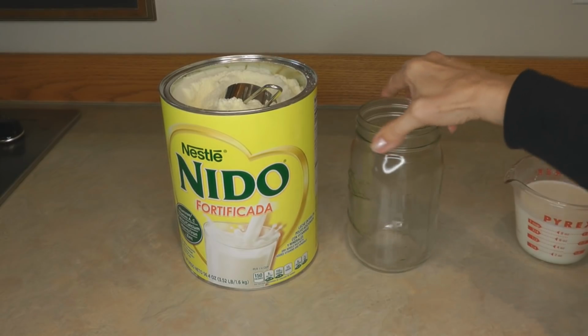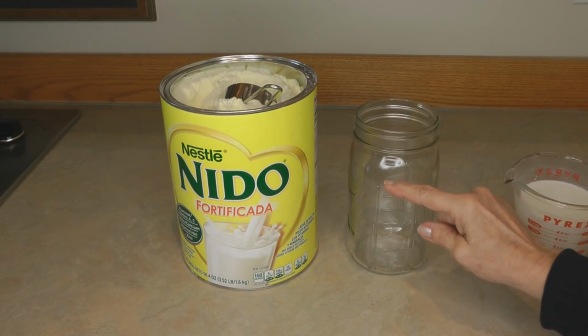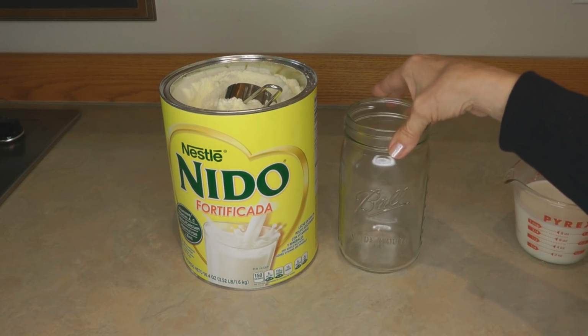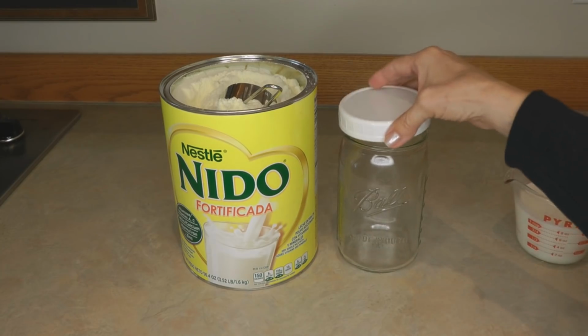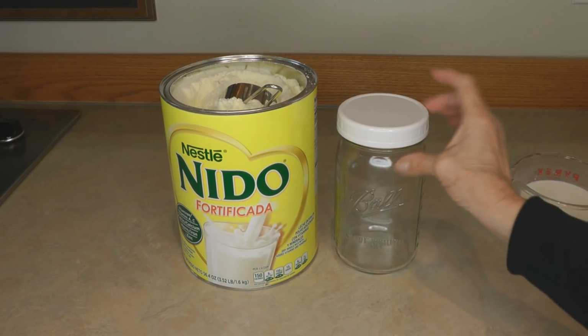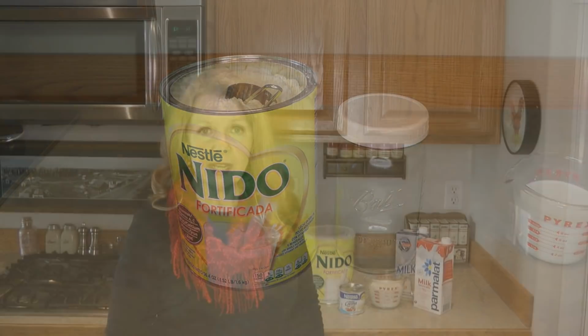Most of us want to drink milk cold, so after you mix it together, if you're planning on drinking it, put it into an airtight container like a canning jar with a tight-fitting lid and store it in the refrigerator to pour it out when you want to use it. If you wanted to make a quart of milk, add 1 cup of the Nido powder into your quart of water. It's easy to mix it up in a canning jar, stir it around or even shake it, put on the lid, and place it in the refrigerator until you're ready to use it.